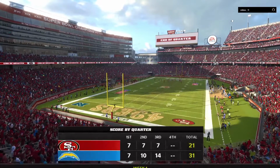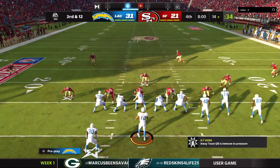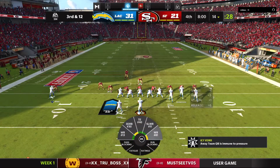So they'll get a little extra time to come up with their 3rd down play as we've played 3 quarters. You are watching the NFL on EA Sports. The Chargers on 3rd down, they've been near perfect, 4 for 5 to this point. This is 3rd down and 12.